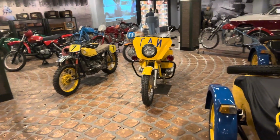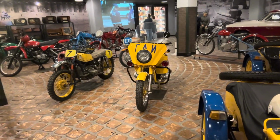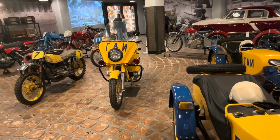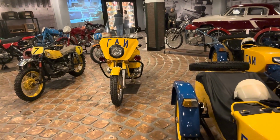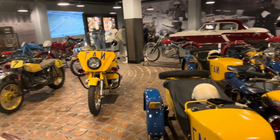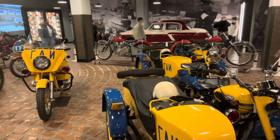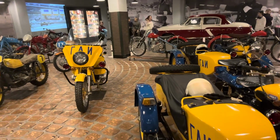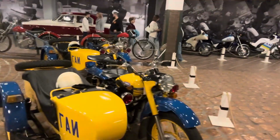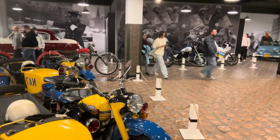Patrollers in city quarters and parks used such motorcycles. Traffic police inspectors patrolled automobile roads with the help of this transport. The sidecar was necessary for carrying drunks and lawbreakers, investigators and detectives. So it had multiple uses. There's the DPS police bikes over there.